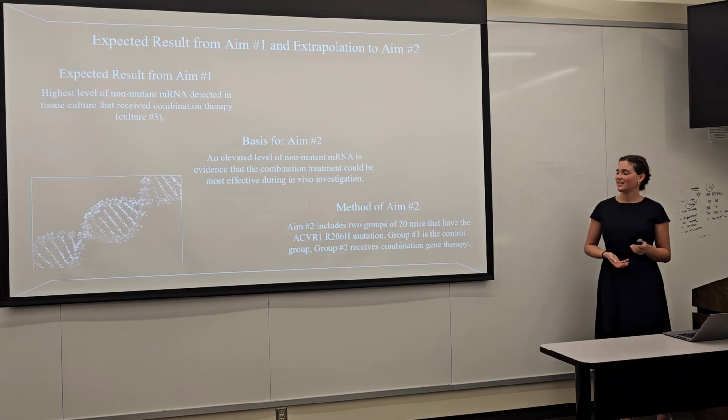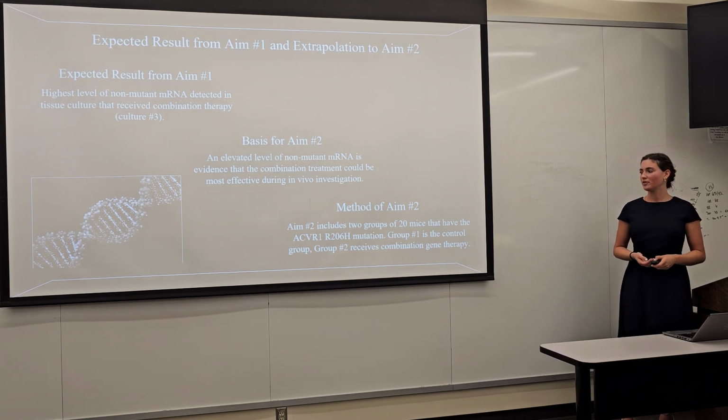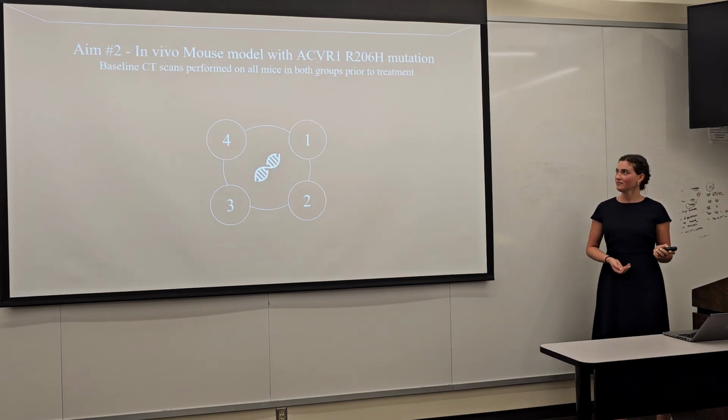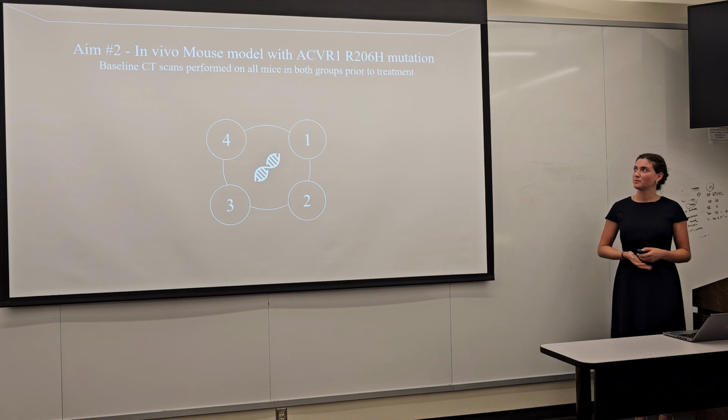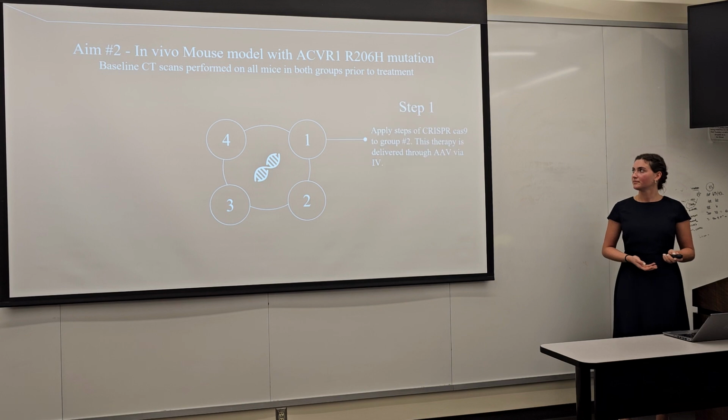Which leads to our aim number 2, which will include 2 groups of 20 mice that have the ACVR1 R206 mutation. Group number 1 will be the control group, and group number 2 will receive the combination gene therapy. So here we have our mouse model with the ACVR1 R206 mutation. We will have initial CTs performed on all mice in both groups just to establish a baseline prior to treatment.